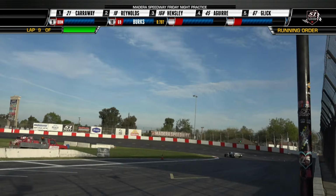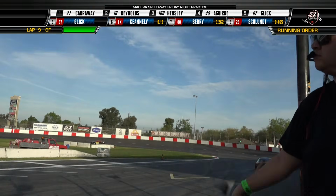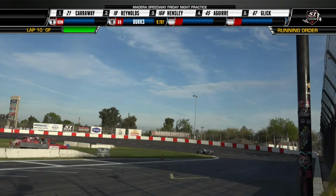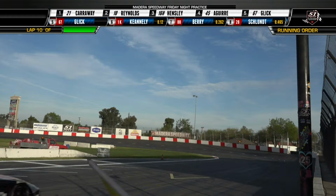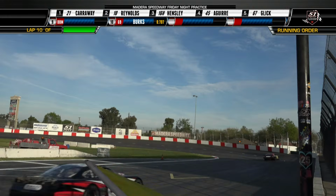Yep, still a little flicker in Lucy's white flag there. Kylie Glick jumps into the 5th position here. Caraway all the way to the top. Big shuffle. Caraway first, Hensley second. Pardon me, Reynolds, then Hensley, then Aguirre, then Kylie Glick. Kylie looked pretty good earlier today, the 10-2 in that 67 car. So could we get a girl to victory lane on the TV show tomorrow night? Could happen.